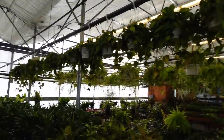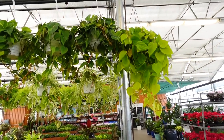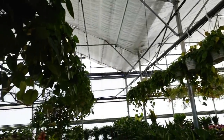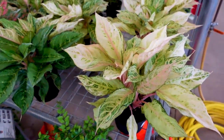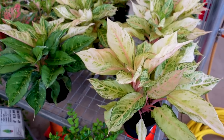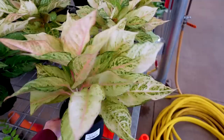All right, you guys, so up here we have a ton of various hanging philodendron. There is a solid green cordatum on the end there, and then everybody else up here is a Brazil on both sides. And then down here we've got some more aglaonemas. And you know what, you guys? I think I saw when I walked in one of the aglaonemas that I have really been admiring. So hopefully we'll come across that here in a bit.